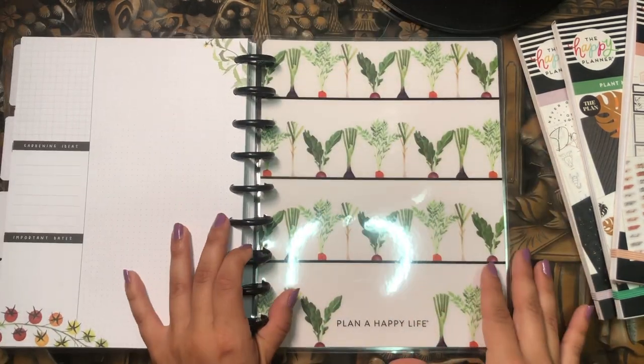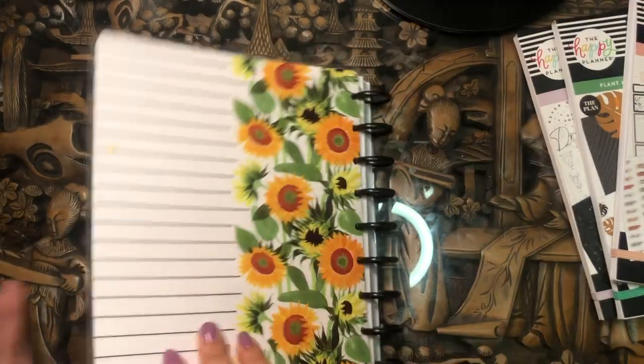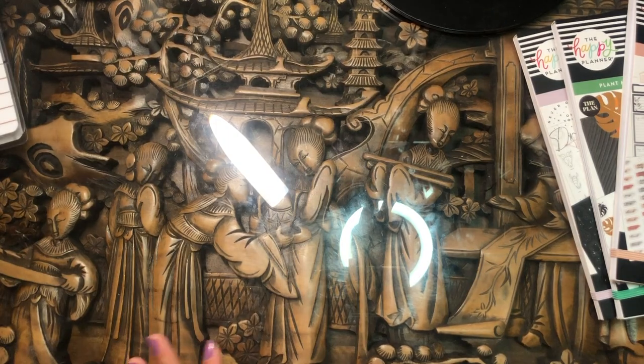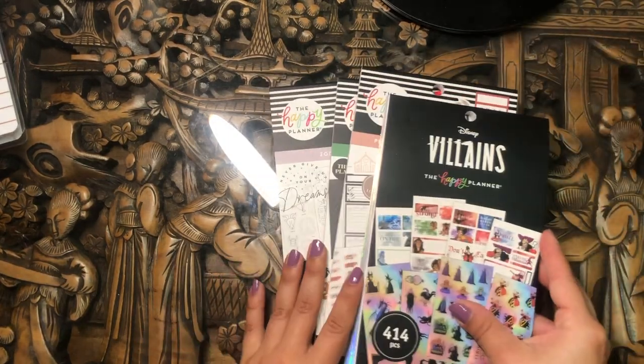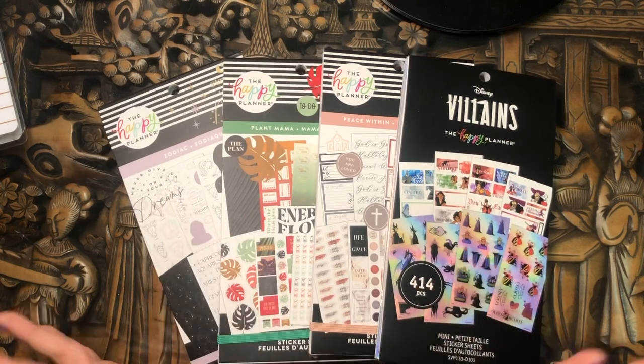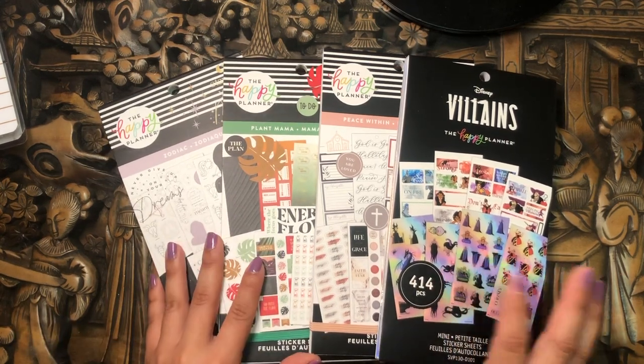I love the back cover here. So that is my gardening planner that I picked up. And then the last thing that I picked up: four sticker books to celebrate National Sticker Day.